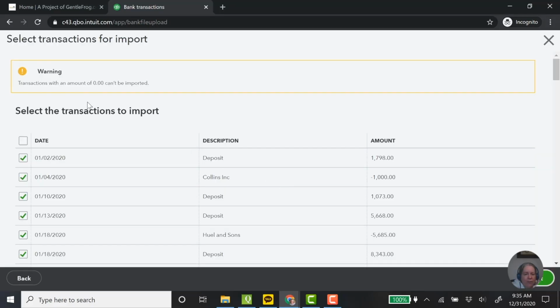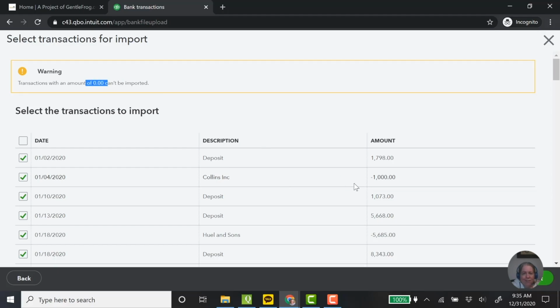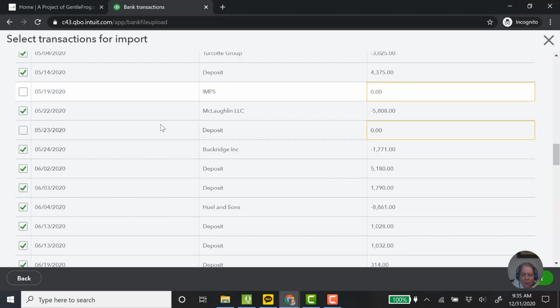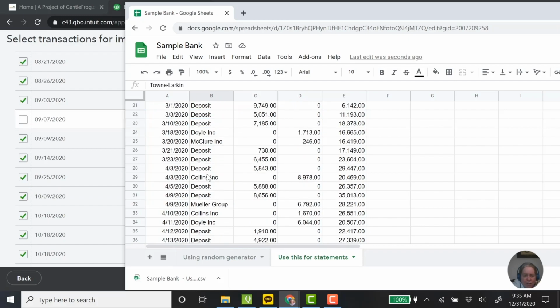All right. So it says transactions with an amount of $0 cannot be imported. Well, that seems legitimate. I'm okay with that. Here's everything else. Here's the stuff that they're not going to import. Okay, that's no problem. So this one on 9/7, let's just take a look.